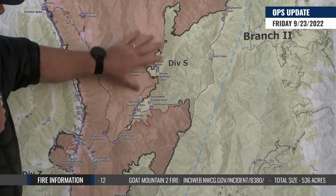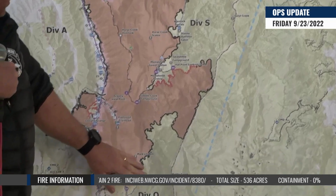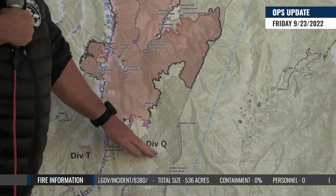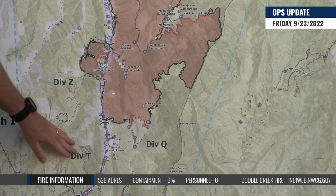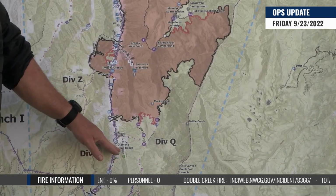So Division S, we added a lot of containment yesterday. Moving down into this area around Battle Creek, Mark's cabin, what we're calling Division Q, we also added a lot of containment line.